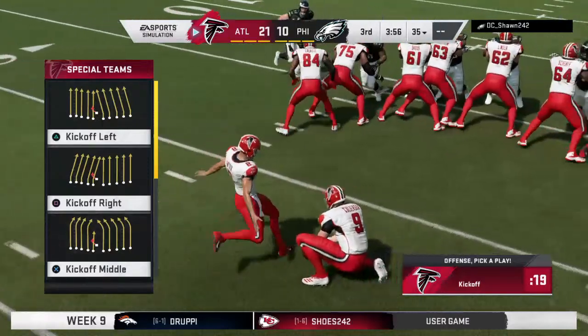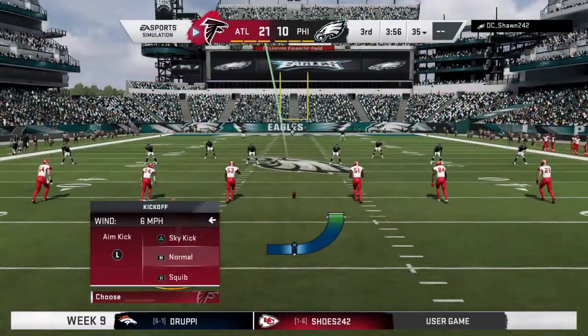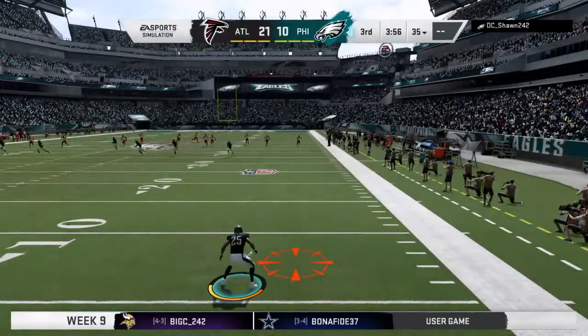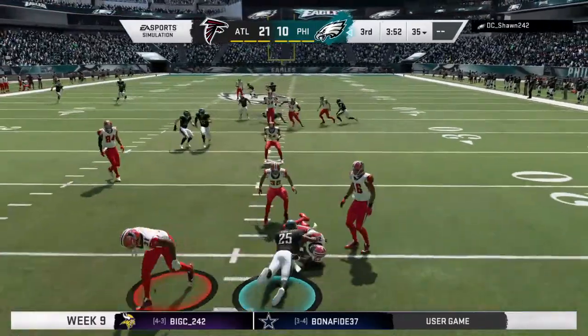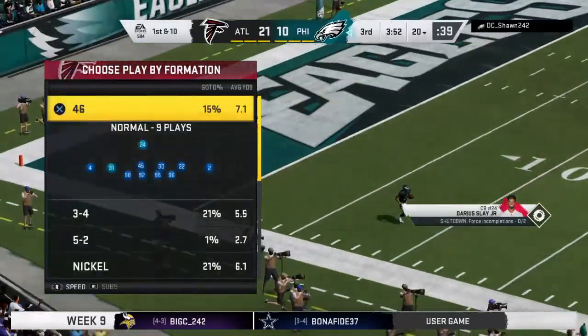Extra point splits the uprights, and that makes it a 21-10 game. So they throw the pick six. They'll get another shot at it now as this one's in the air. This one taken just inside the 10. And he will be marked down right there at the 20-yard line.